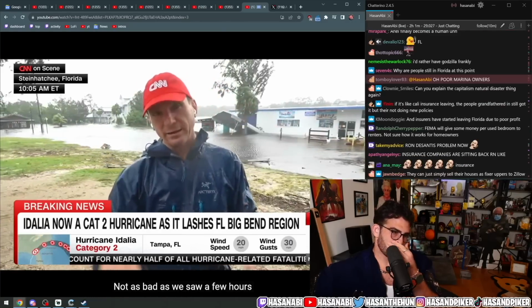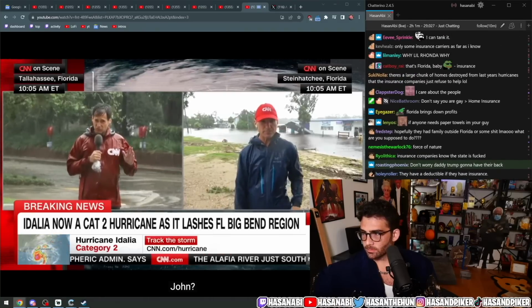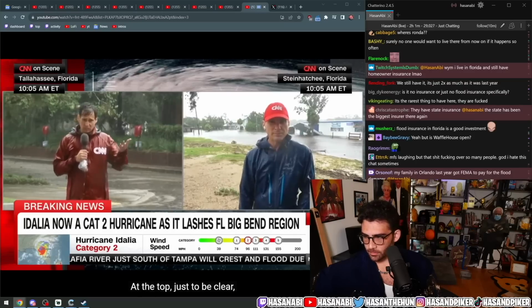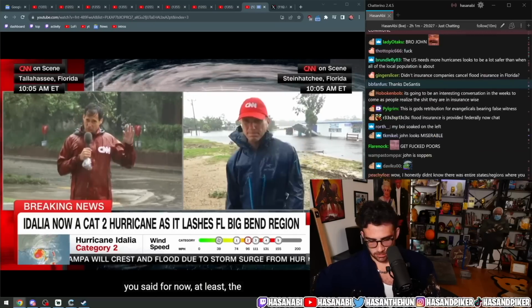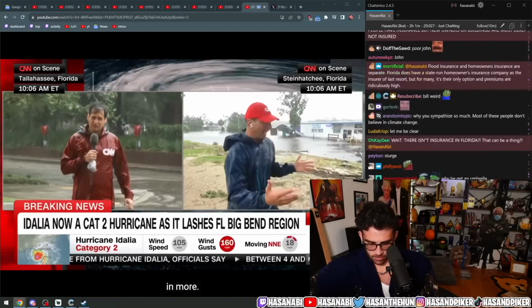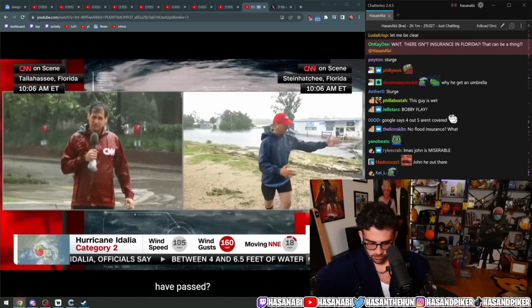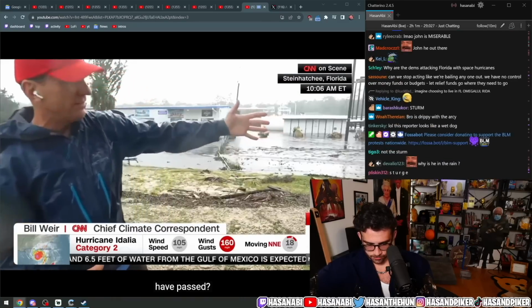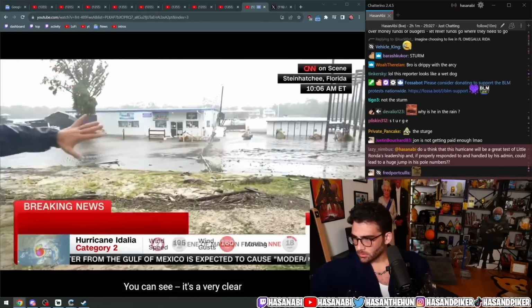Too soon for that. You said for now, at least, the surge seems to be going the other direction. I know the tide could still come in more, but for now, the worst seems to have passed. Yes, you can see that it's a very clear line where the high water mark left its debris there, and it has been receding now fairly steadily.